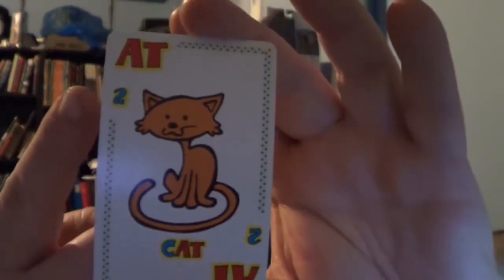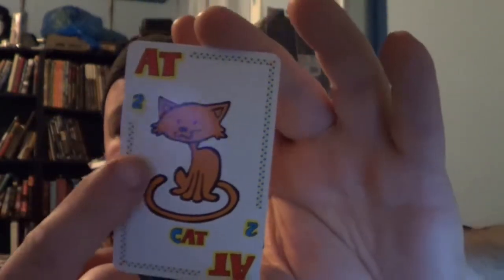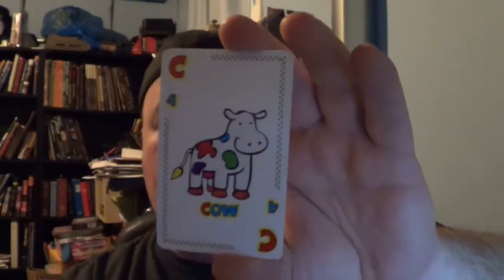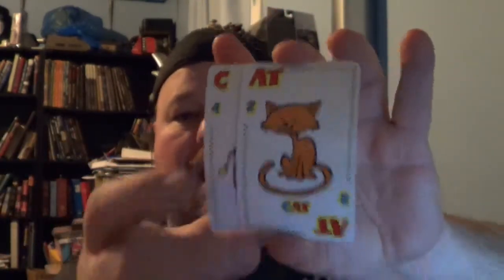The nice thing, and the thing that makes this really great for playing with little kids, is as you can see here, this is the AT, but it's got CAT written down here. So a little kid can look at this and go, well, that's a cat, but down here they can also see how to spell it. So if in their hand they have the cow card and the at card, they can spell the word cat and go ahead and discard out and essentially end the round. I say essentially because at the point the first person goes out, everybody else has one more turn to try to empty their hand of cards.